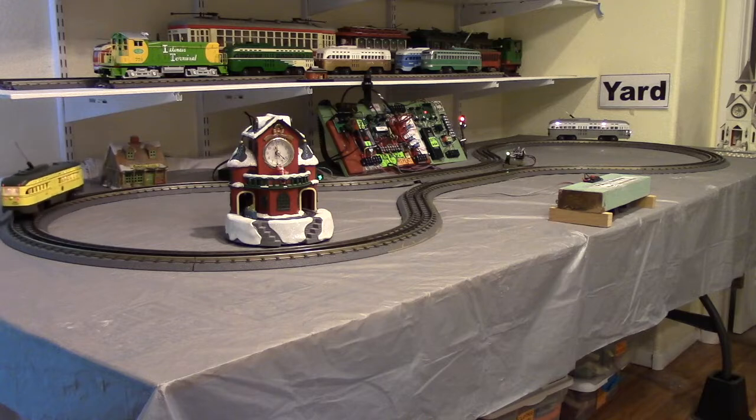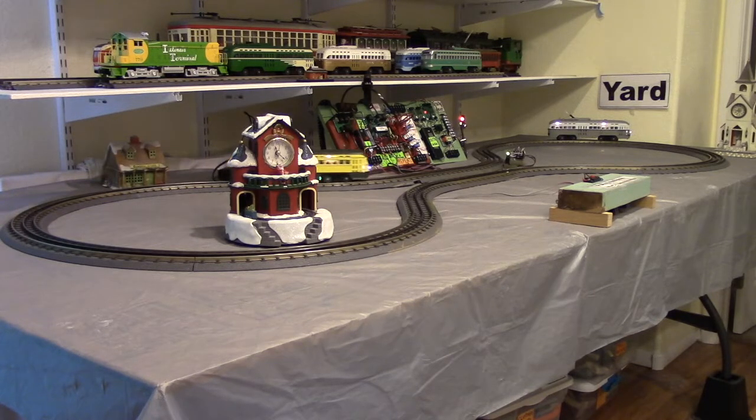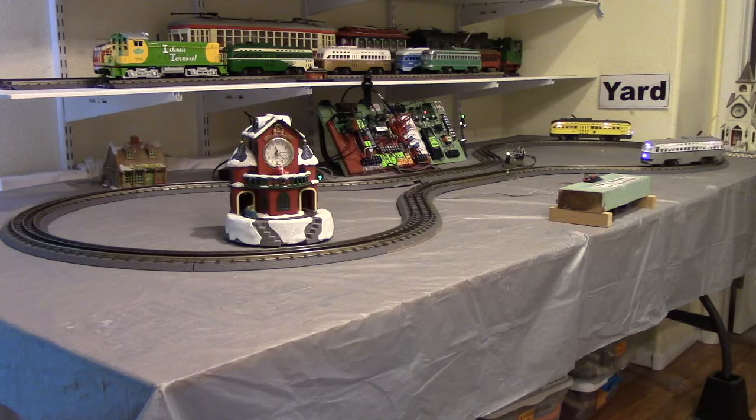Now when the yellow car goes back and crosses the detector, there'll be a 5-second delay to move that gray car forward, but then when the time's out, everything will stop. Now they're sitting there, and they would wait until somebody pushed the button to start them up again.